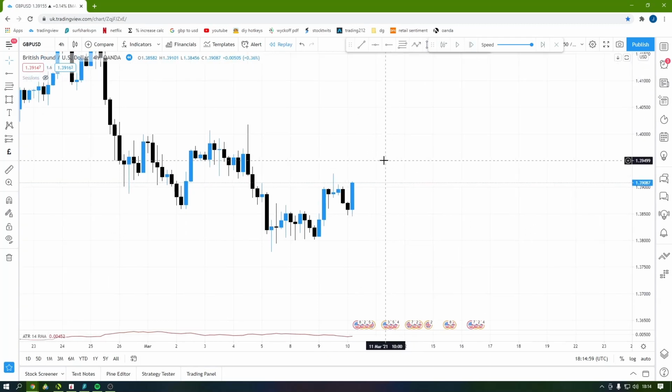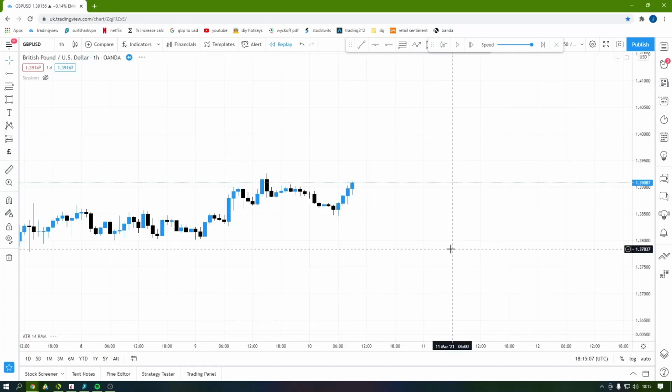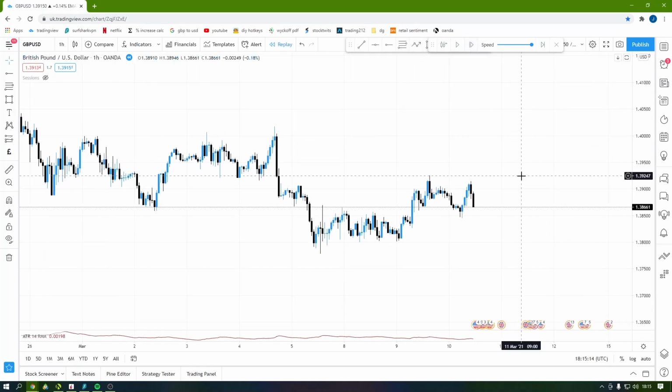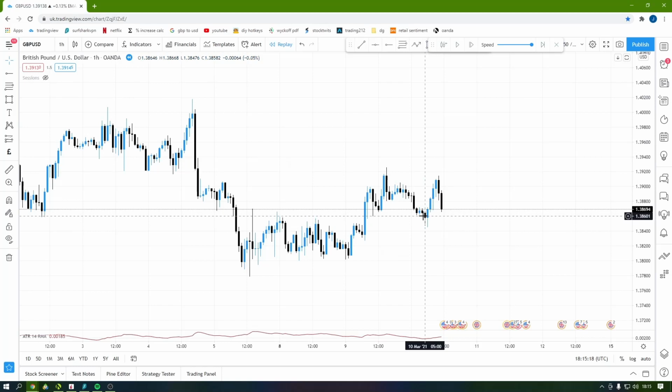Brilliant. So as you can see, we've come down, respected the top of this range, and then we are showing bullish momentum up from the top of that range. So bringing it down onto the 1-hour chart. As you can see, came down to test it, and then we're sort of pulling back here.